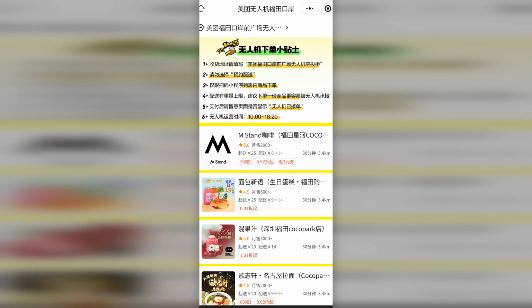Alright, here are some instructions. Basically, you need to specify delivery to this specific drop-off spot. And you can only order from the shops in this menu. It says there is a weight limit to the delivery, so it recommends ordering single items. And that the working hours of the drones is 10 o'clock to 18:20. I understand the early cutoff time is so that they don't have to fly the drones after dark. But 10 o'clock start seems a bit late though. Anyway, let's see.